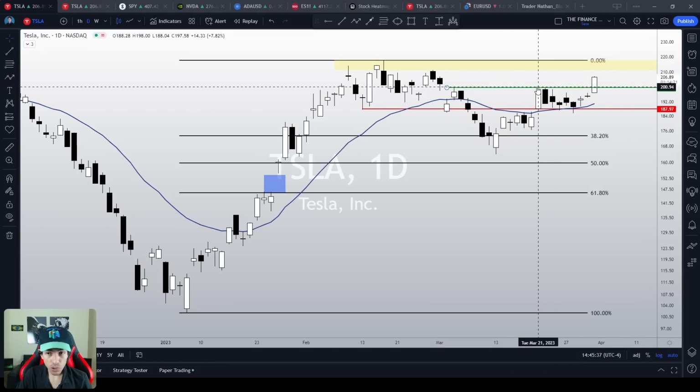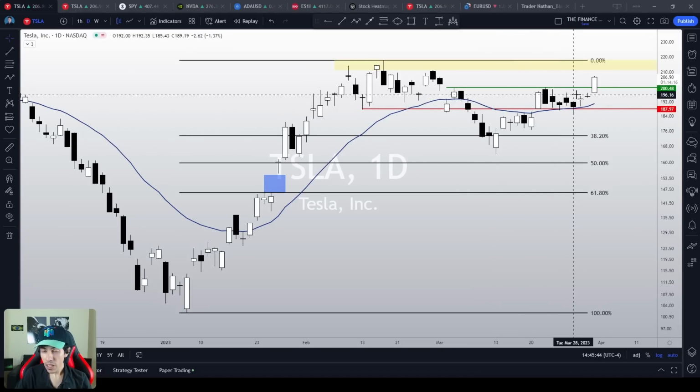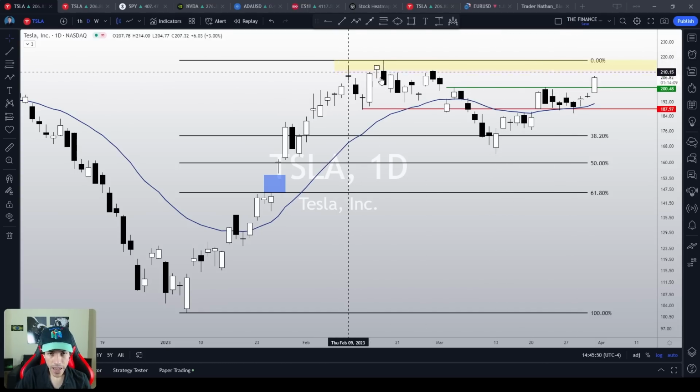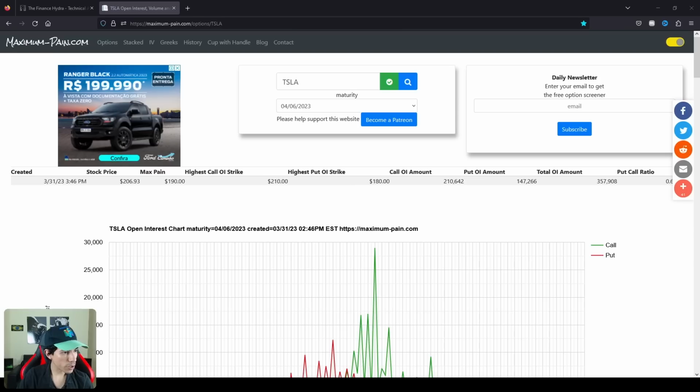By breaking the $200, we trigger this bullish pivot point, we trigger a higher high, higher low, indicating that Tesla is going to seek its next resistance levels, which is around this yellow area over here between 211, 217, 218 up here. Now, this is our most important critical point. But before that, let's take a look at options over here.